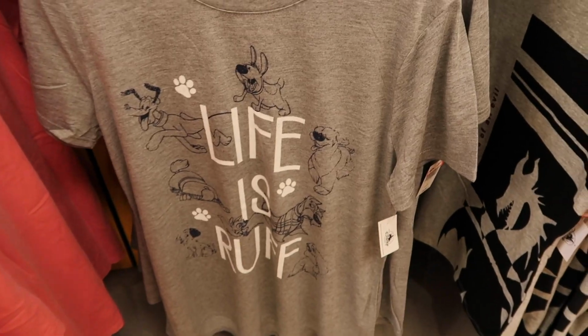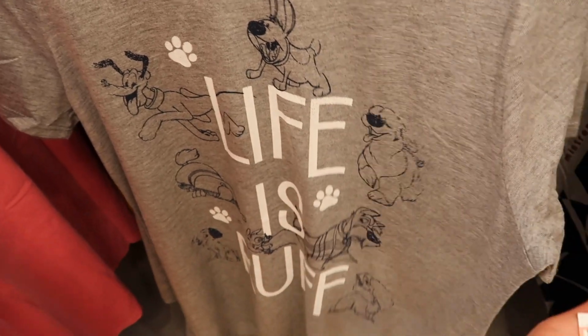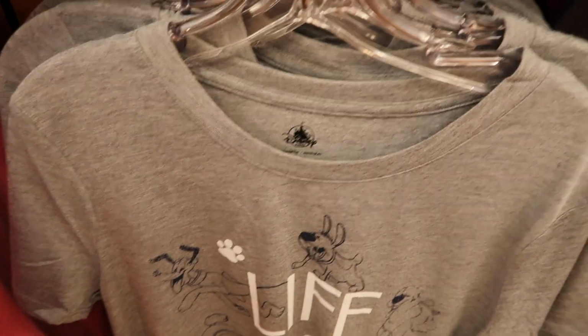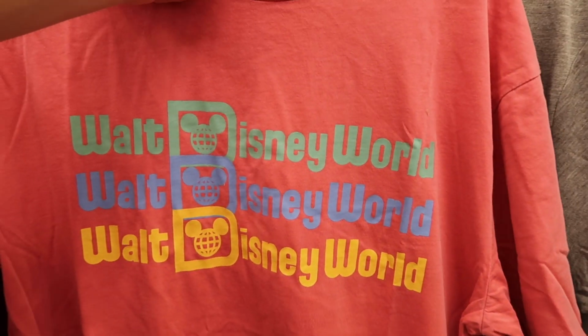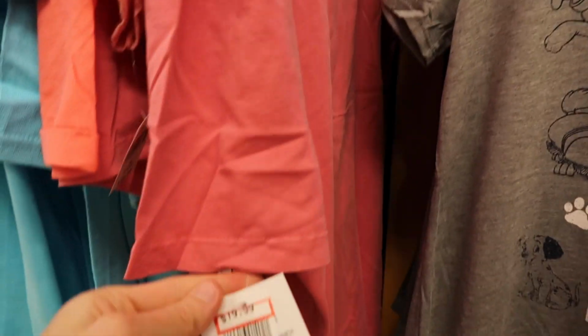For all the dog lovers out there, they still have Life is Rough shirts here. It's got some of the Disney dogs on there. $24.99, originally $36.99. Looks like they got larges, smalls, extra smalls, so decent selection left there too. They have these pink shirts too, which I love, the colors they have on top of that pink too. That teal is a really nice color. But these are mostly smalls here, and they're $19.99, originally $29.99.